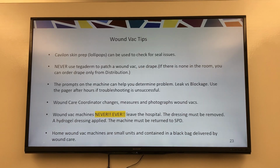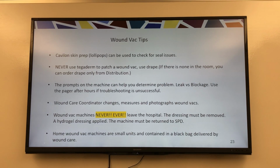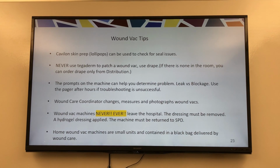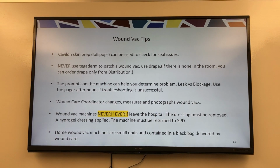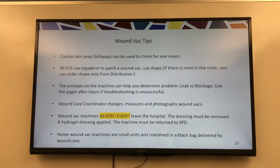So if you have a patient discharging with a wound vac, this is not in the standard yet. We're waiting on TS to update it, so it'll be in your care plan. The dressing has to be removed completely. When you look on a dressing, there's always a label that says how many sponges are in there, so you want to make sure you get the sponges out. So the dressing's removed completely and a hydrogel dressing is applied.